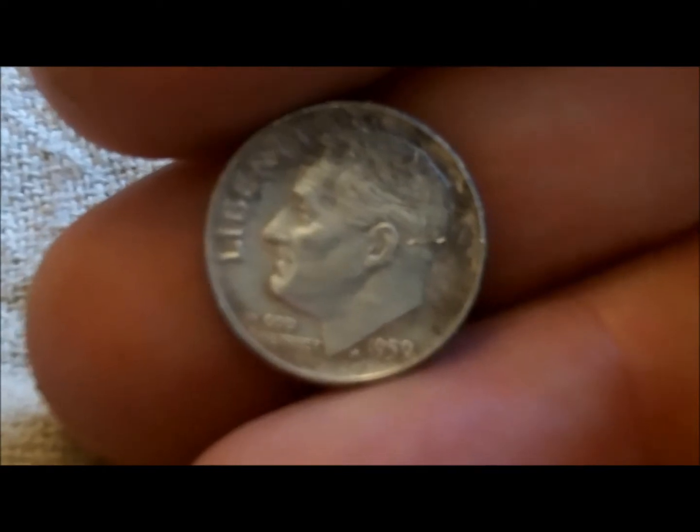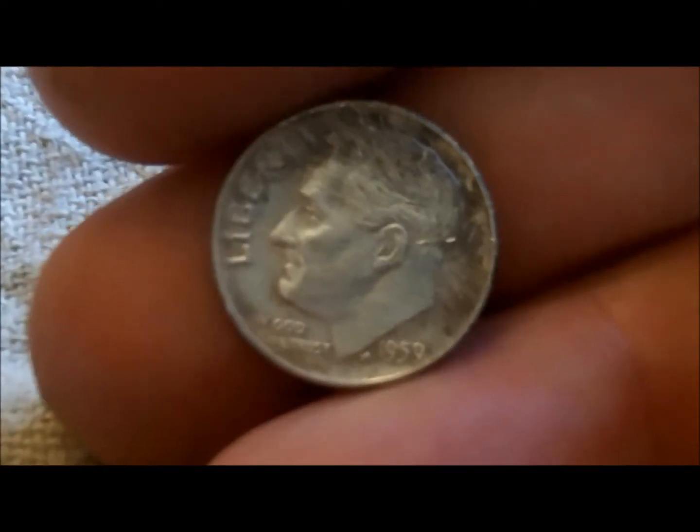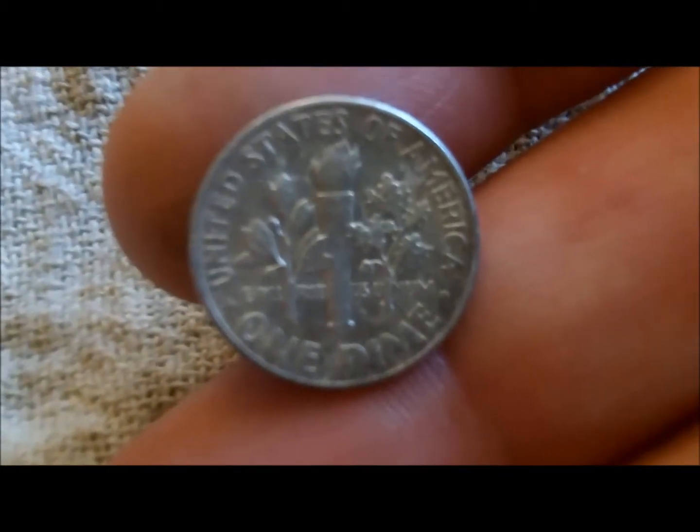I can't remember what silver this is. I'll put it in the picture, I'll put a little caption, look it up again. I don't know why I can't remember, but I can't.